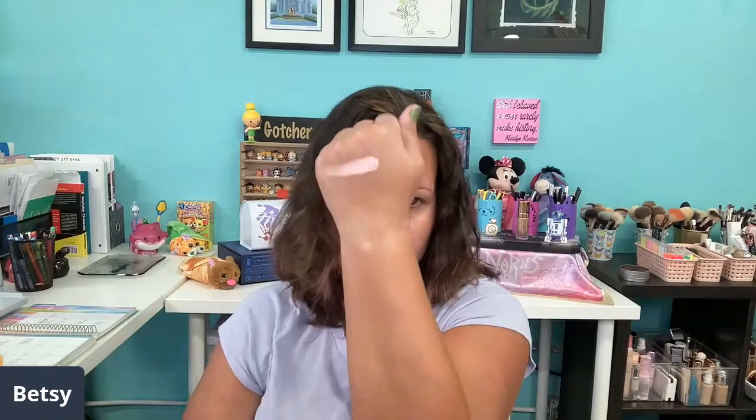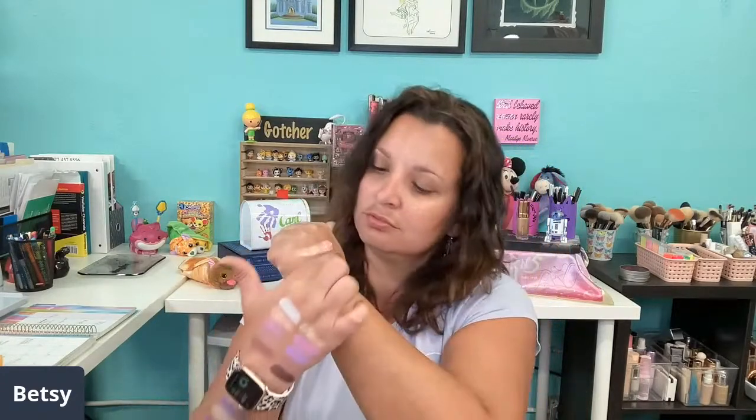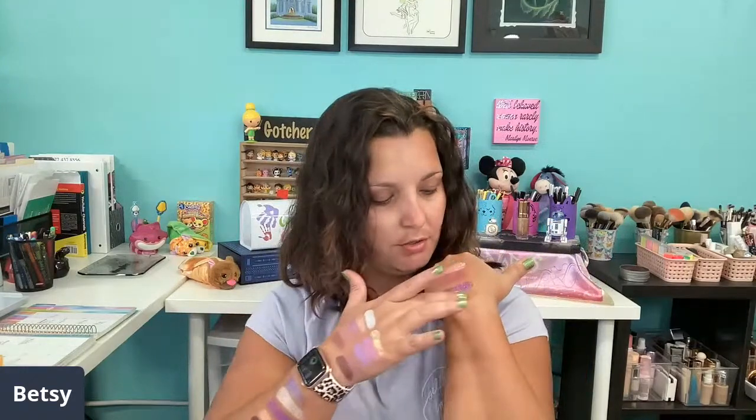This is the shade E1. That is almost a pale pink that has a true white undertone to it. E2 is like a good true pinky nude. E3 is a color that I'm actually, look how shiny that purple is. That's really, really pretty. And purples do go really well with nudes. Now, E4 is like a warm tone nude. It's got quite a bit of orange undertone.